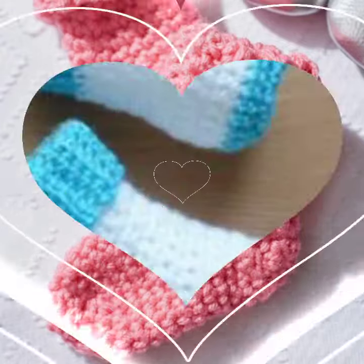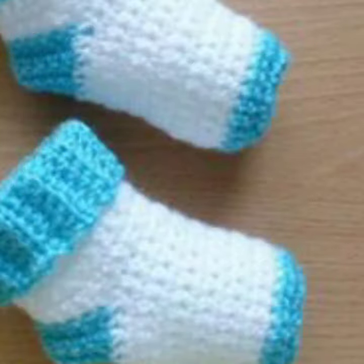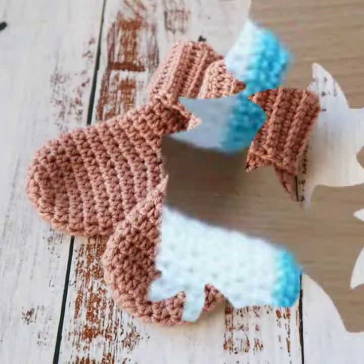If you want to buy these very beautiful baby crochet socks designs, then I will tell you some website names like AliExpress, eBay.com, Etsy.com and Amazon.